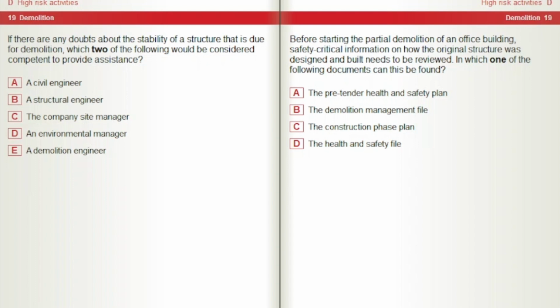If there are any doubts about the stability of a structure that is due for demolition, which two of the following would be considered competent to provide assistance? A civil engineer, a structural engineer, the company site manager, an environmental manager, a demolition engineer.